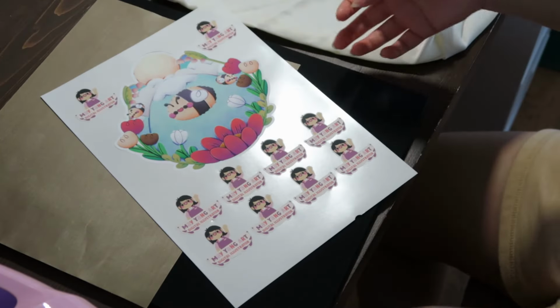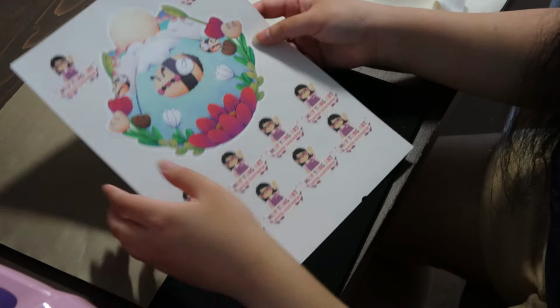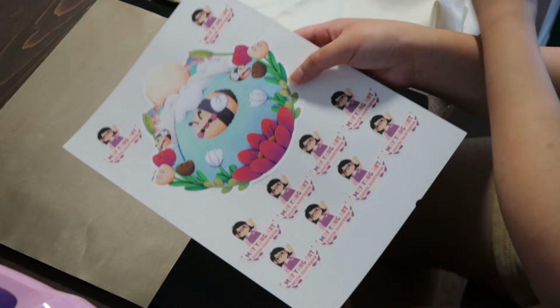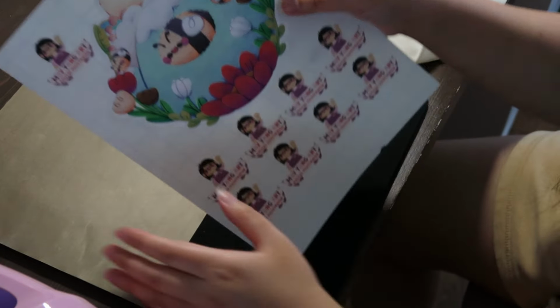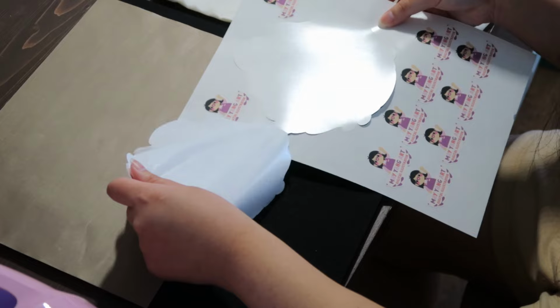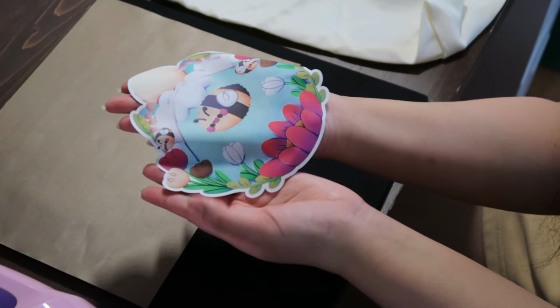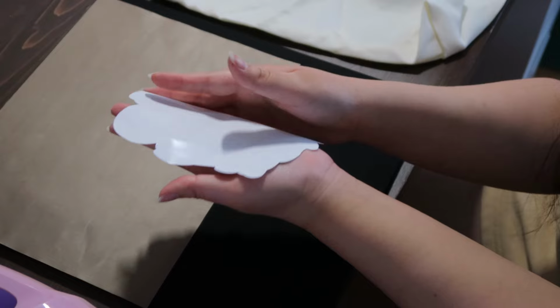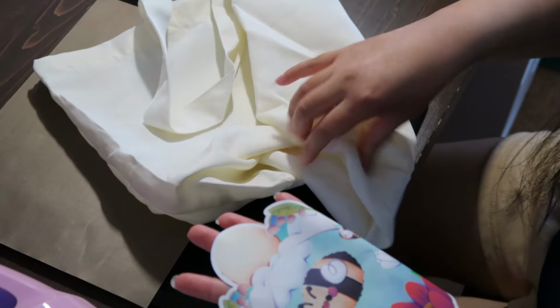Okay, so that wasn't too bad. I made a couple of my logos, and of course I had to do the spring bee because we already have bees on this tote bag. This is what you have once you peel it. It's fairly thin and it's also not sticky on the back. I'm gonna try it on the back of this tote bag that we've already tried.